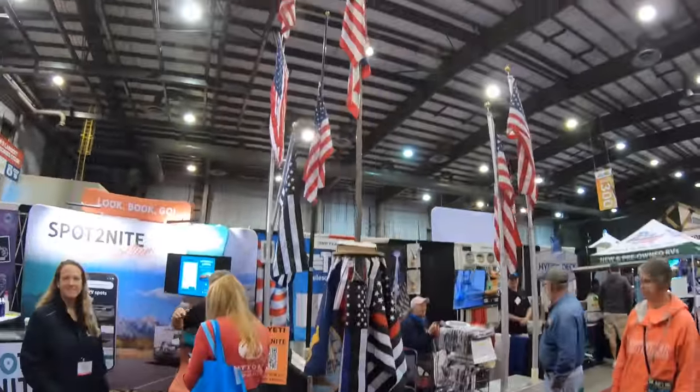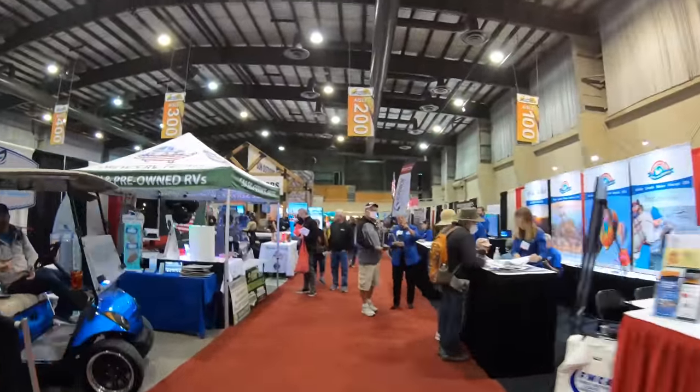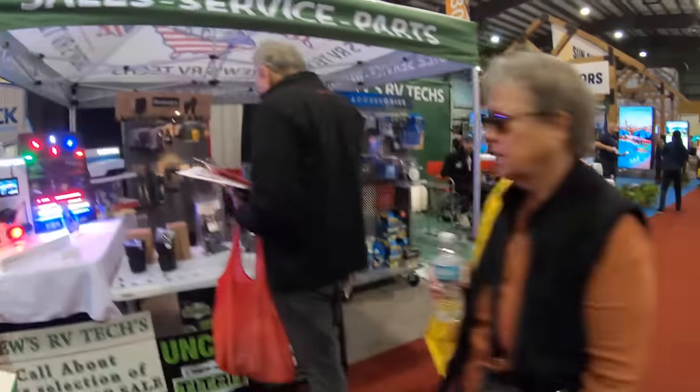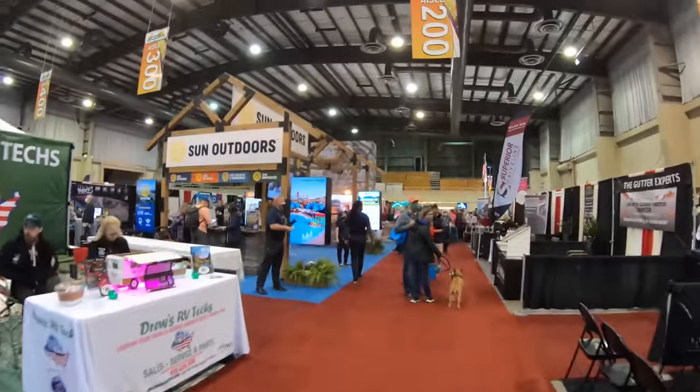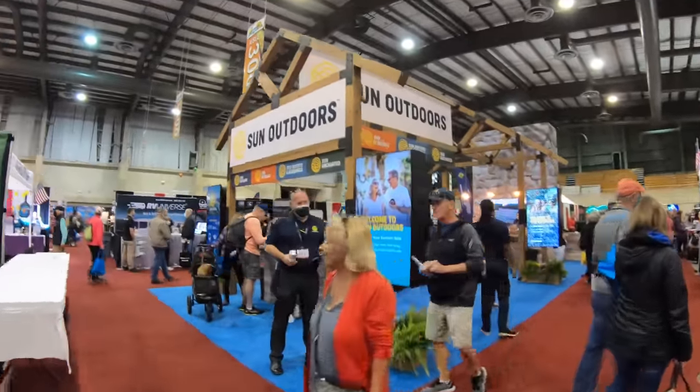Okay, let's continue where we left off. Eventually I want to get one of these flag poles, so we'll see if we can get one of those in the near future here. And here's once again the other side of Sun Outdoors.